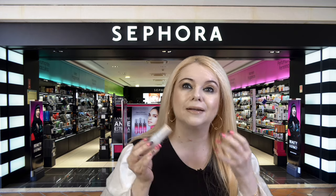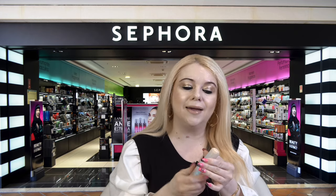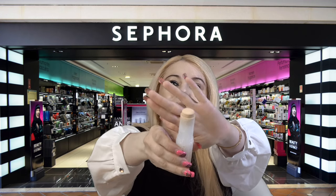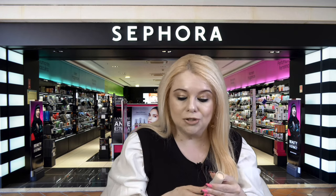You don't need to spend a lot of time applying it, and it looks so good for the first time being. I have already finished one of these, and this is all I have in this one. I already have a backup of this because I really do love how easy and quick it is to apply and how it looks on the skin. It just looks so, so good.